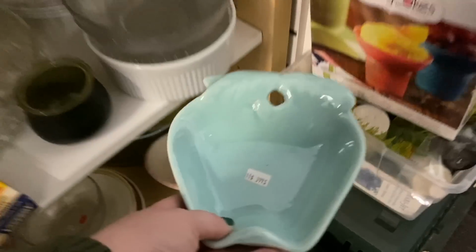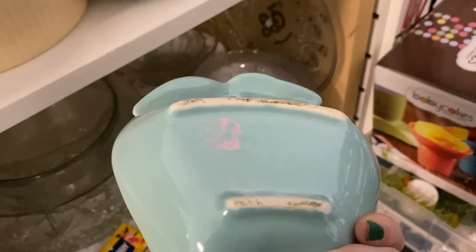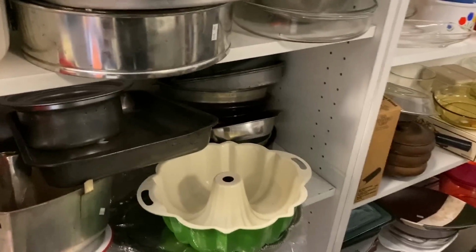This was a stunning piece down here, this kind of turquoise Robin's Egg Blue apple. I believe it's a US pottery piece. There was very faint writing on the bottom, but I think it's from California, like a California type pottery.